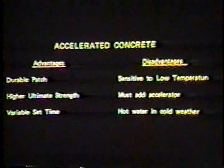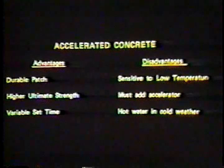Accelerated concrete. For years, we have obtained a fast-setting concrete by adding accelerators such as Sikaset to a normal concrete premix. This method still has several advantages. The material, if produced correctly, makes a durable patch, and the ultimate strength is higher than material such as Duracrete. You can also vary the setting time by varying the amount of accelerator.